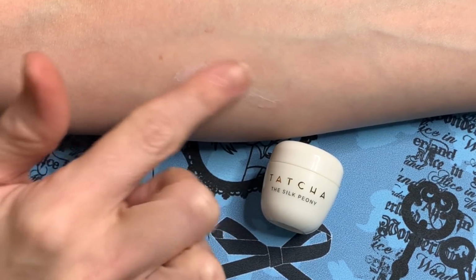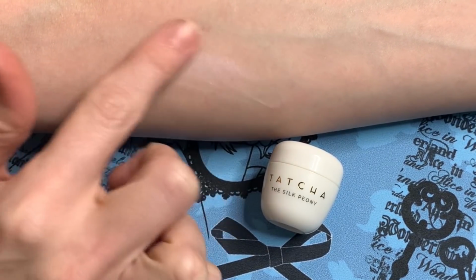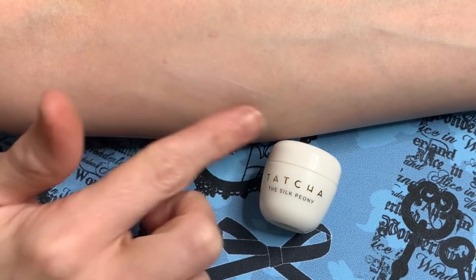One thing I will say about both of Tatcha's eye creams, the Silk Peony and the Pearl, you actually don't need a lot. They do spread beautifully. This one in particular spreads so nicely on the skin. It glides on so beautifully. It feels so nourishing. It's not an overpowering smell. I think it's pretty much the characteristic Tatcha smell. It's just so nice, and it has a beautiful ingredients list.